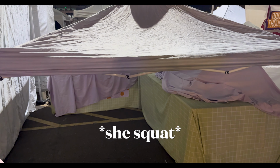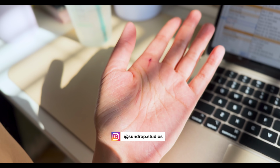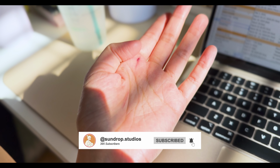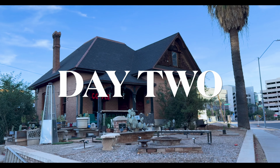Just a little squat. I think I forgot to vlog this yesterday, but while I was setting up, I accidentally pinched my hand in the table, and I can't really feel it anymore, but it does kind of feel tender. It looks a little gnarly.